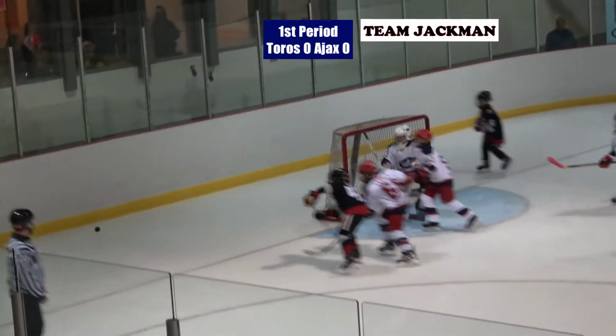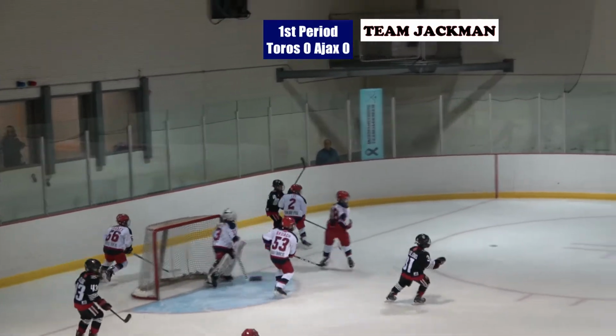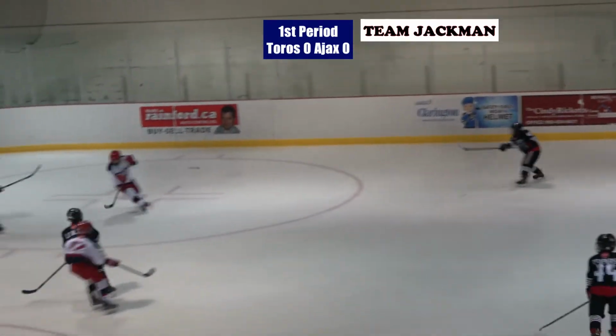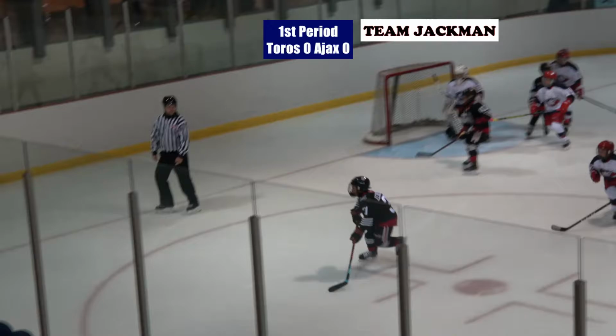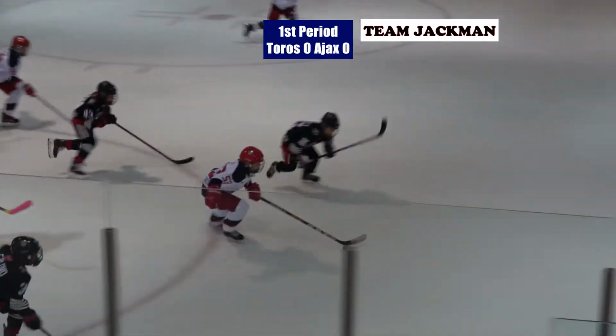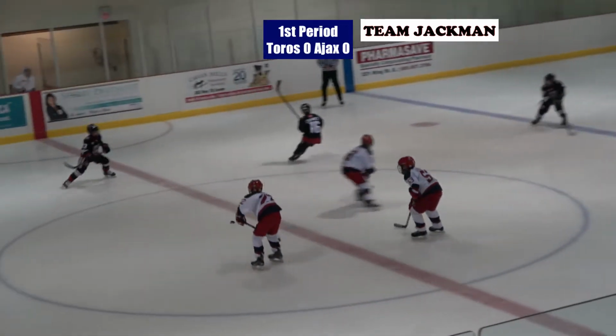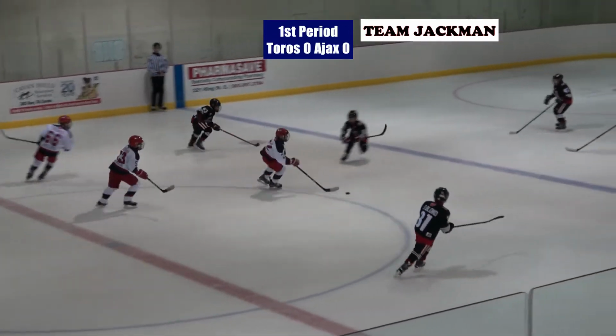Shot! And nice stop there from Thomas. His first stop of the day as it went off the top of his stick. Back to the line again. Looking to take a shot through a screen. That's going to hit nothing and go into the corner. Leonard tried to throw it out of front. Stolen aside there by our dog. Sorry, that's LeBlond.